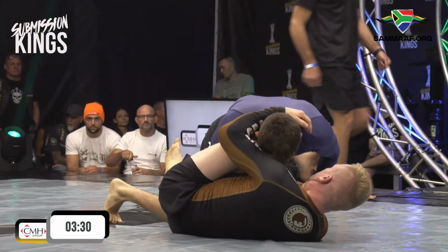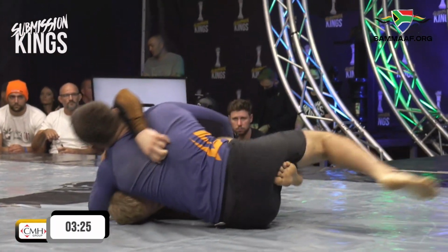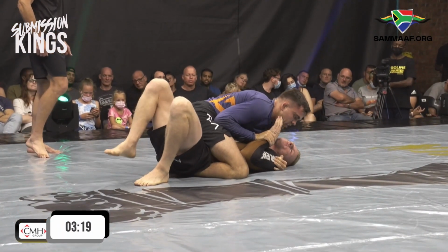Reece was almost looking, I don't know if he was looking to his corner or to Bobby. I don't know why he wasn't happy with something there. No, I think it was to his corner. Oh, slick straight work to get to the mount. You almost thought about the Ezekiel there for a second, it looked like.